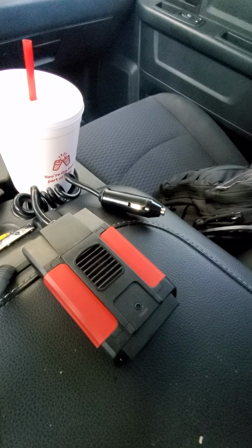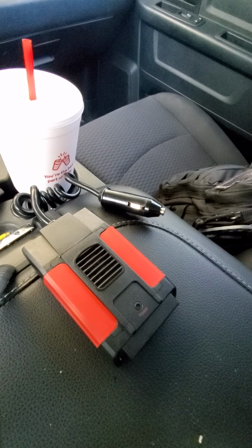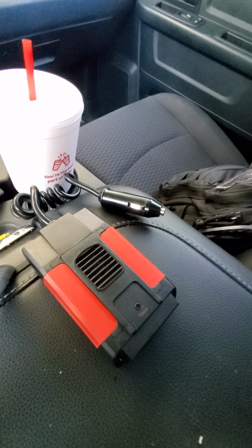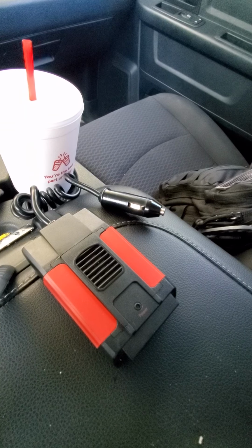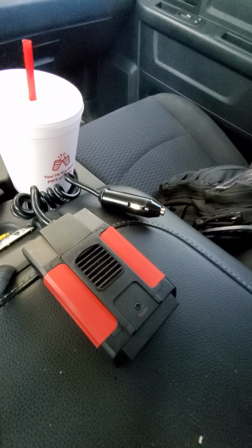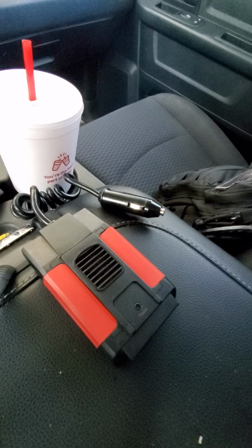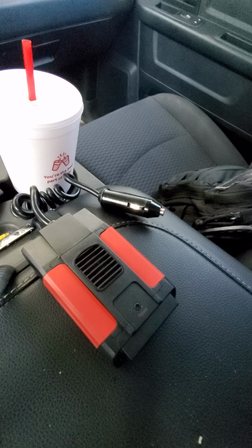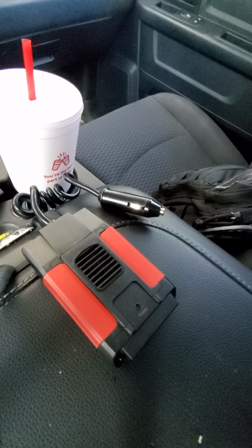Power inverter. And for those of you that don't know what a power inverter does, it basically converts DC power, which is like your car, into AC power, which is like your house. And you can buy these all the way up to ones that'll power all kinds of stuff. You can power tools with them, you can recharge cell phones, you can power laptops, and pretty much do anything with one of these, as long as you have a vehicle.